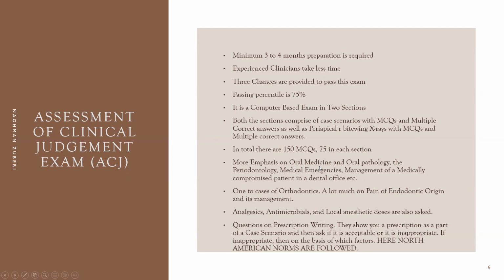There is more emphasis on oral medicine and oral pathology when we talk about the case scenarios. They give you pictures of pathological lesions like squamous cell carcinoma, erythroplakia, leukoplakia, lichen planus, etc. And you have to identify what it is on the basis of the history as well as the portion of the picture they have highlighted. They follow the latest periodontal classification, which was introduced in the year 2018.